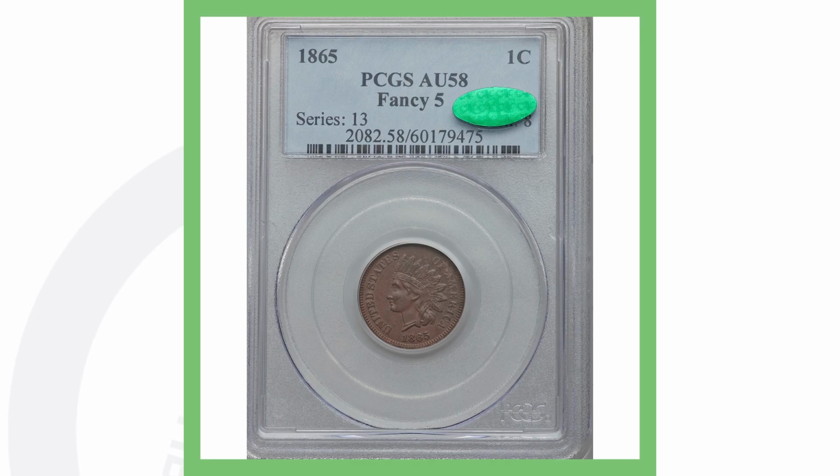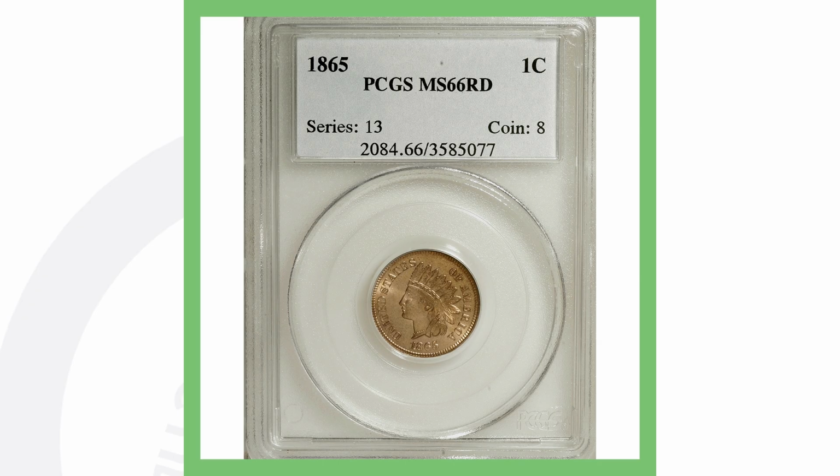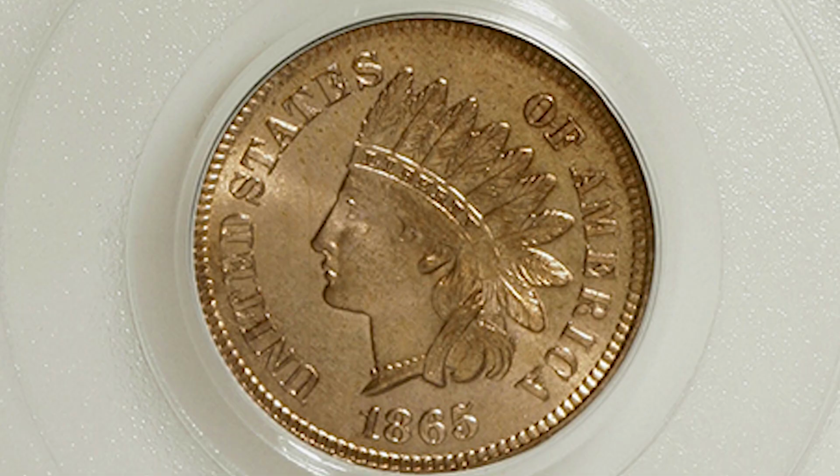Now here's a lower graded example of that 1865 Fancy 5 penny. Now this penny here sold for over $180. Now if we look at the same coin, this also has a Fancy 5, but it's at a mint state 66, so extremely high grade, which will give the coin a lot of value. Now this Indian head penny here sold for over $28,000.